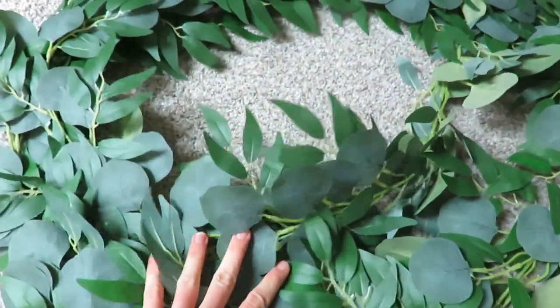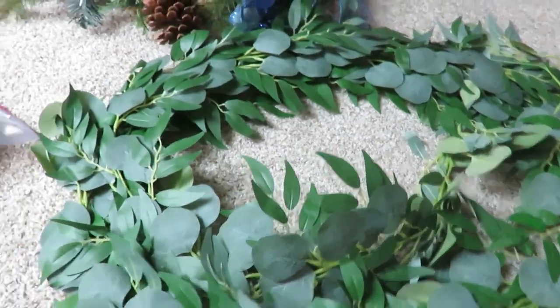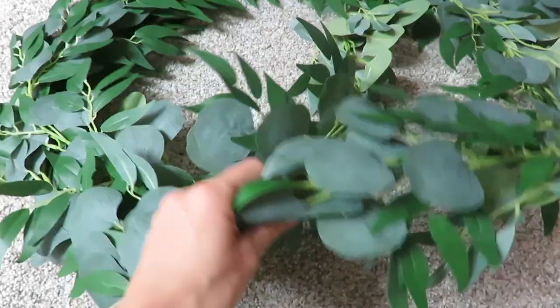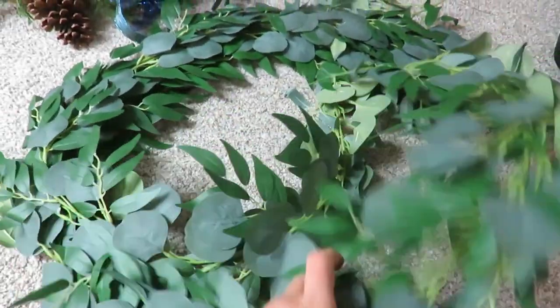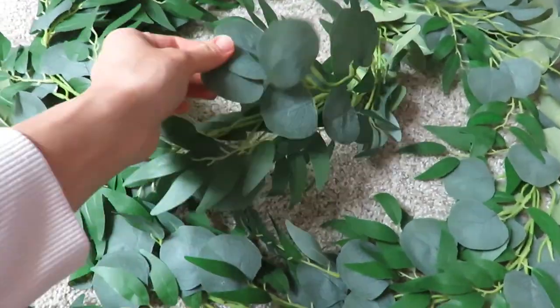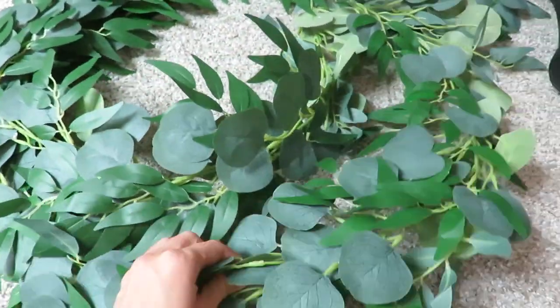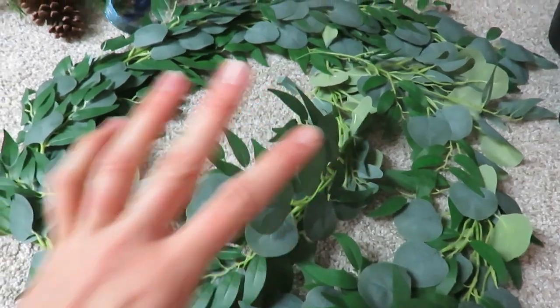And then this is completely off, not thrifting, but Facebook Marketplace. These 5 or 4 foot garlands were $5 a piece. So I got two of those because, again, it's that eucalyptus and other green stem. So that would be nice to use in making a DIY.